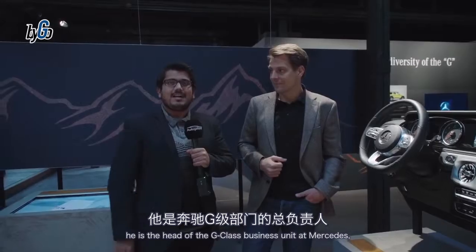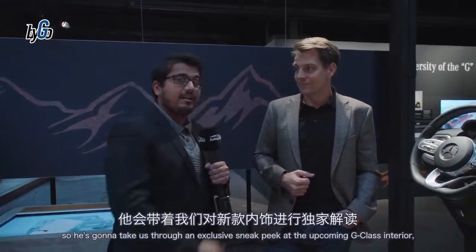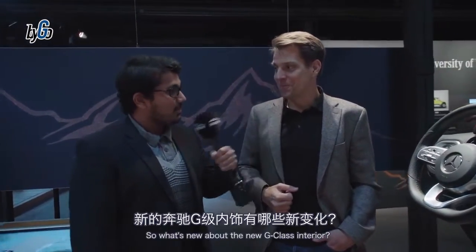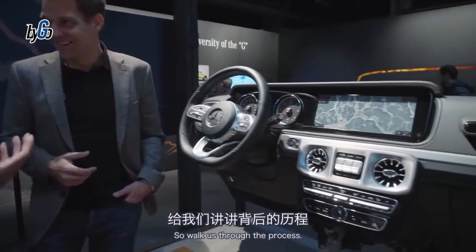I'm here with Mr. Gunnar. He's the head of the G-Class business unit at Mercedes. So he's going to take us through an exclusive sneak peek at the upcoming G-Class interior. Mr. Gunnar? So what is new about the new G-Class interior? What is it that has been changed? Why is it better than before? So walk us through the process.